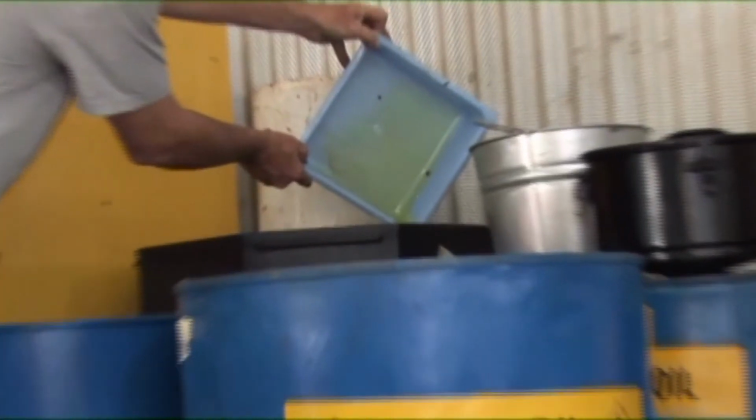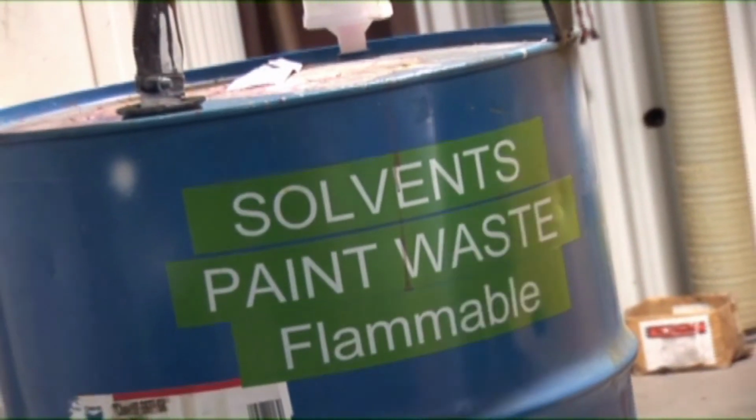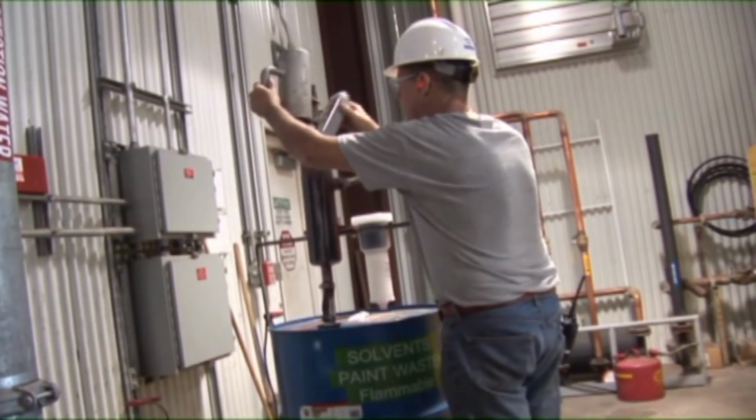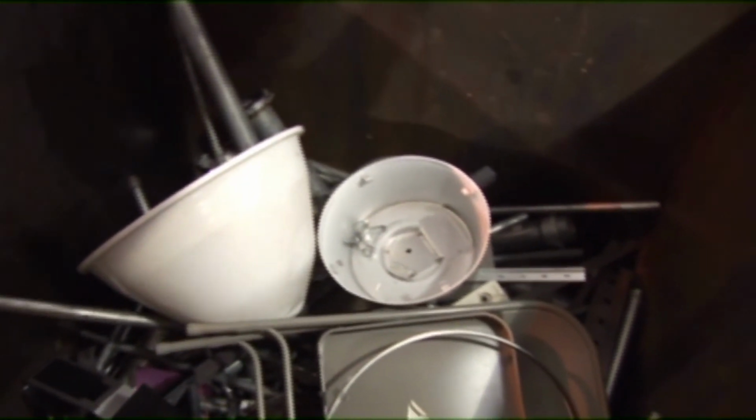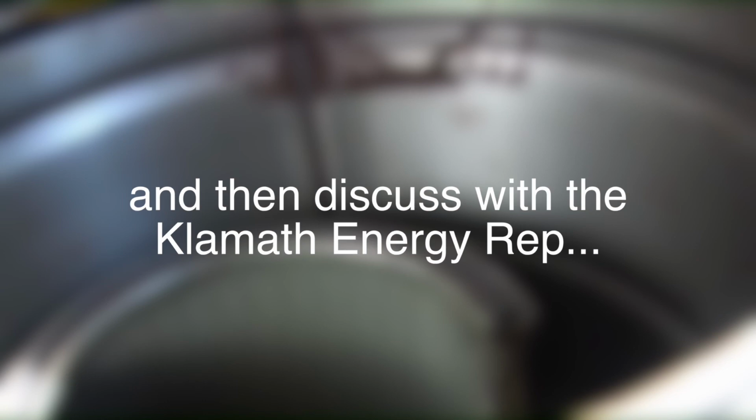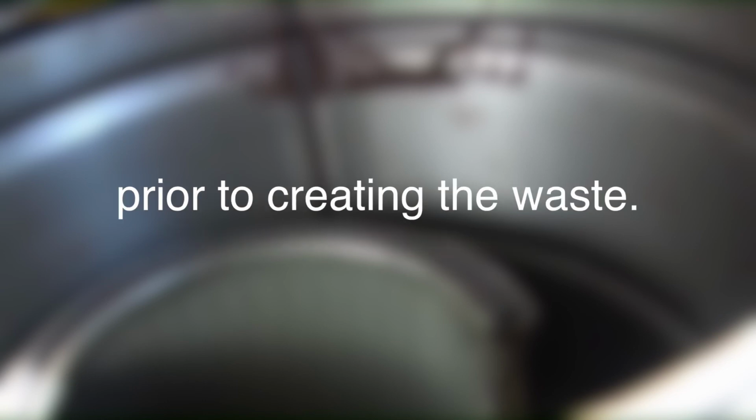Spilled chemicals cannot go in the garbage dumpster. Klamath Energy has waste disposal drums for batteries, paints, solvents, and oily materials. It is very important not to mix wastes prior to disposal. Think about waste you are going to create, and then discuss with the Klamath Energy rep prior to creating the waste.